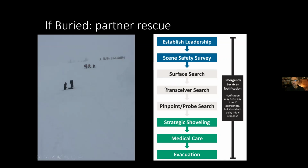So you find somebody with a transceiver, and then you use a probe, that 2 or 3 meter collapsible probe, to try to pinpoint somebody under the snow. And then you start shoveling, and shoveling can be very difficult. Every time I do an avalanche rescue drill, I remember how hard it is to shovel. You have to sort of know what you're doing. It seems odd because you should just be able to shovel snow like you're digging your car out in the morning. But you have to tunnel in from the side, and you have to make sure you don't miss somebody, right? So that's the real reason you have a probe.